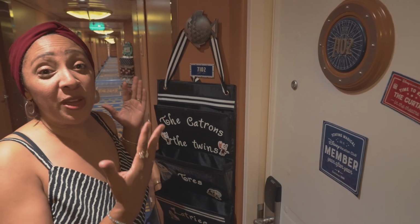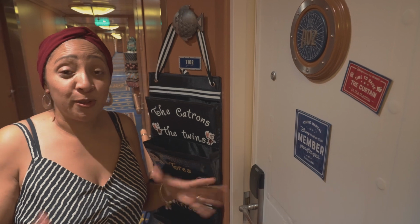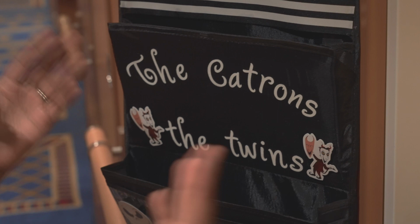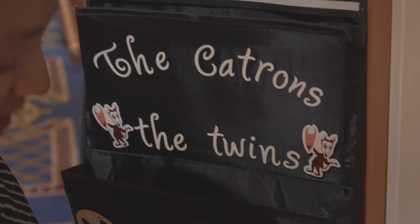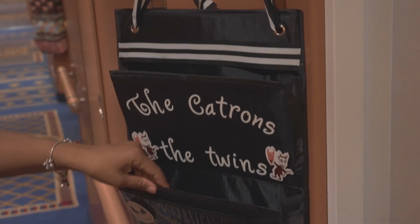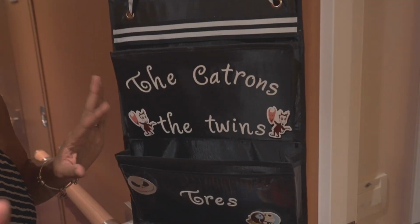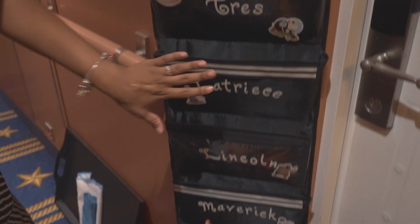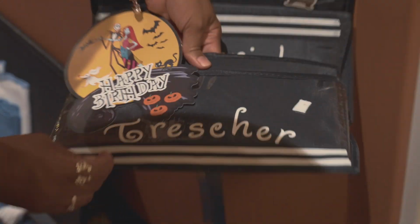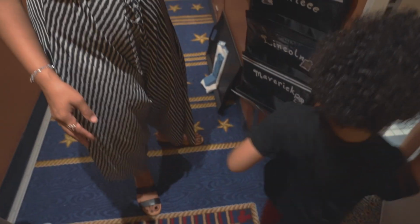So anywho, you get assigned a select number of groups. We have nine other families in our group of 10 that we're going to be exchanging with this trip. And then we make a fish extender, which is kind of like a mailbox, really. So you hang it outside of your door, extend it from the little fish here. And then you have little slots for everyone, including Techie, who is celebrating his birthday. He's fresh off the ice cream.